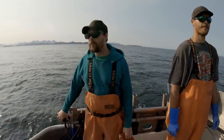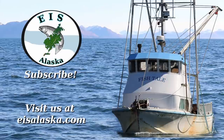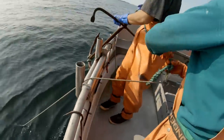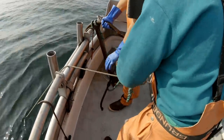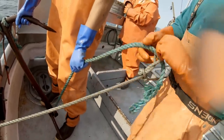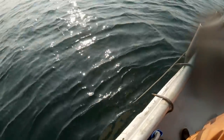Fishing, so we're just coming up on our buoys here. Yeah, we'll see how this next one comes in. Anchor up. Yellow eye or two would be quite delightful.